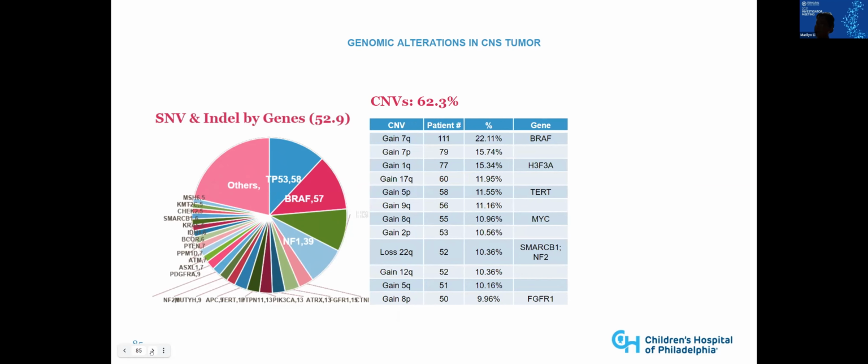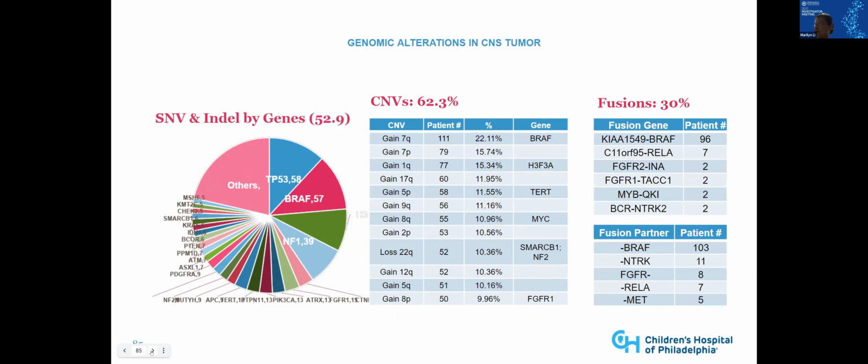Regarding fusions, not a surprise because we have a lot of low-grade glioma. So the KIAA1549-BRAF fusion is the most common one, followed by another fusion. But if we look at the genes involved in fusions, BRAF is still number 1, followed by NTRK and FGFR.